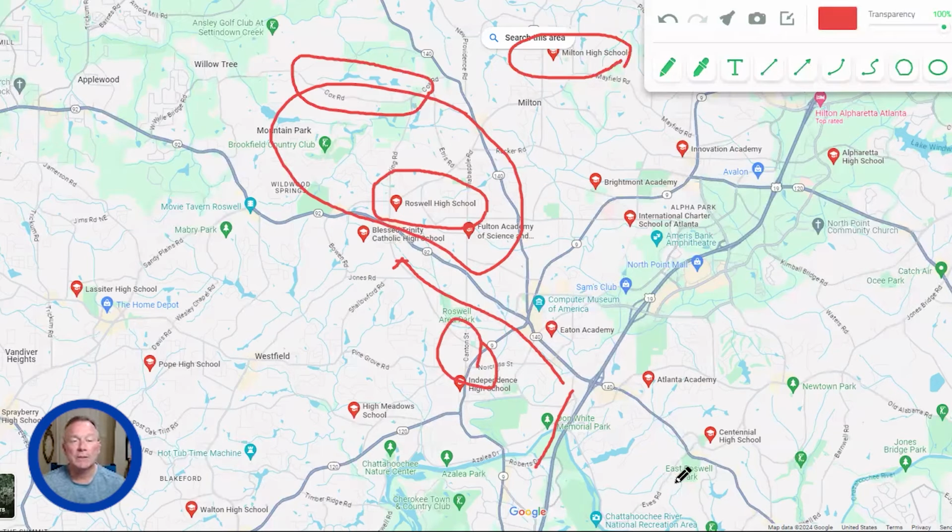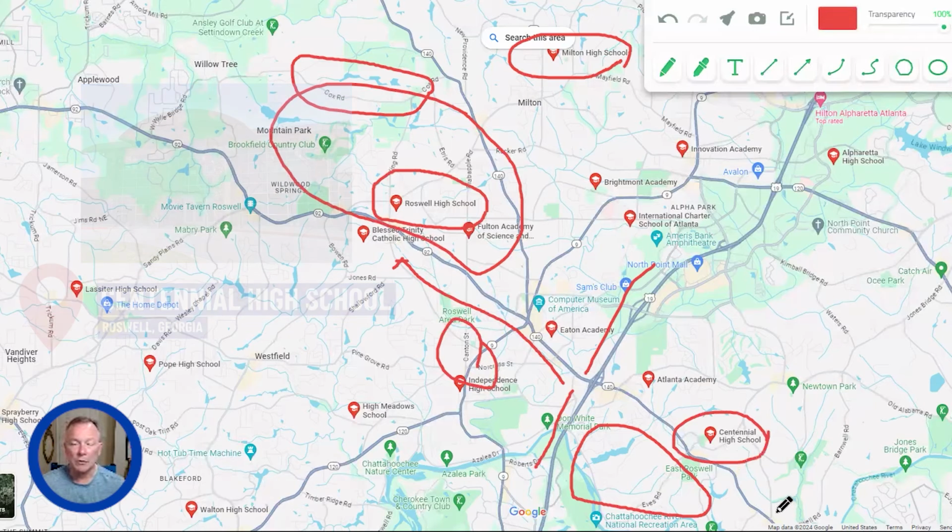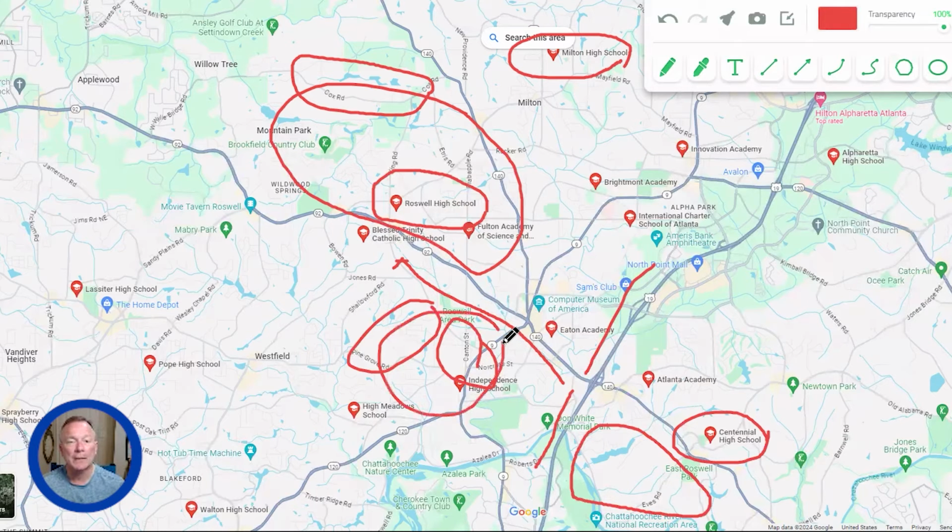If you're purchasing in this area, which I sort of call the southeast side, east of 400 right here, your kiddo, if they're in high school, would more than likely go to Sentinel High School. And then also the middle school over there is called Holcomb Bridge Middle School. So just to give you an idea, and also if you are purchasing a home in this area here, which is sort of the historic Roswell area around downtown Roswell, then you more than likely would go to the Roswell High School district.